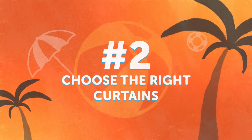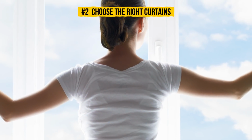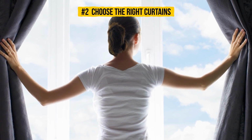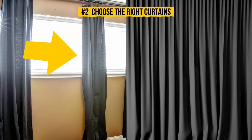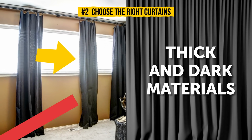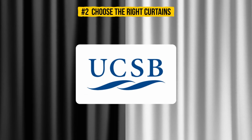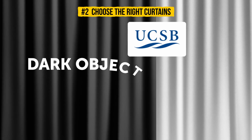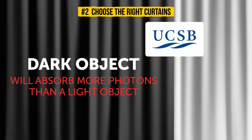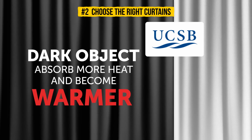Number 2. Choose the right curtains. To prevent the sun's heat from entering your house, it's important to use the right curtains. Now, you might think fabrics made of thick and dark materials are great as they block out the sun. Nope. They do the opposite. According to UCSB Science Line, a dark object of a given color will absorb more photons than a light object of the same color, meaning that it will absorb more heat and become warmer.